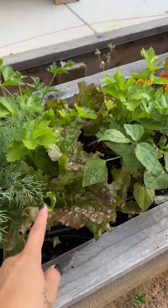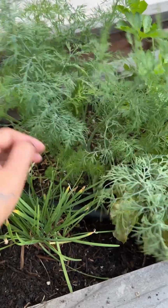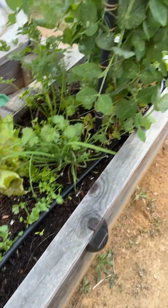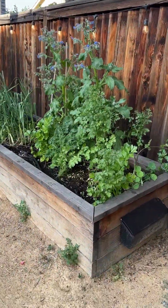Like all of these, this was one seed. This is a massive lettuce plant. This was one seed and it's a big old dill plant. So be patient. I'm telling myself, I'm telling you at the same time. It's gonna be good. Oh, let me show you this bed here.